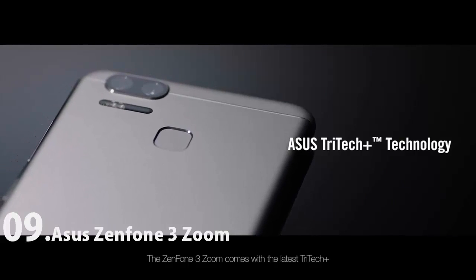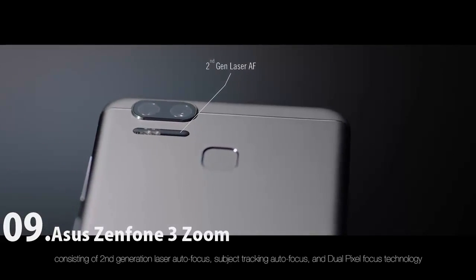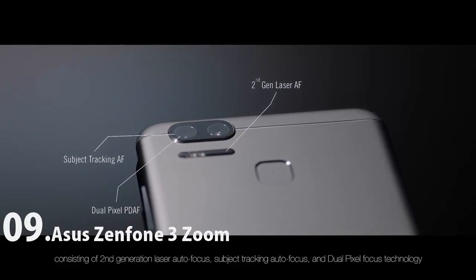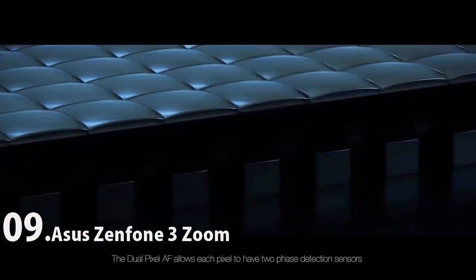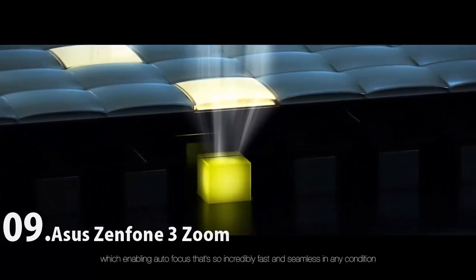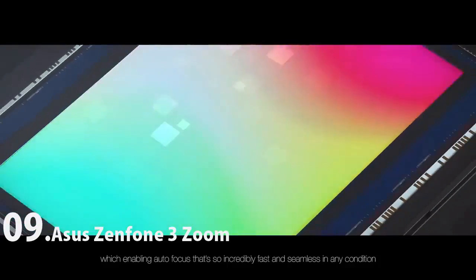The Zenfone 3 Zoom comes with the latest Tri-Tech Plus, consisting of second-generation laser autofocus, subject tracking autofocus, and dual-pixel focus technology. The dual-pixel AF allows each pixel to have two phase detection sensors that can simultaneously detect light signals, which enables autofocus that's so incredibly fast and seamless in any condition.